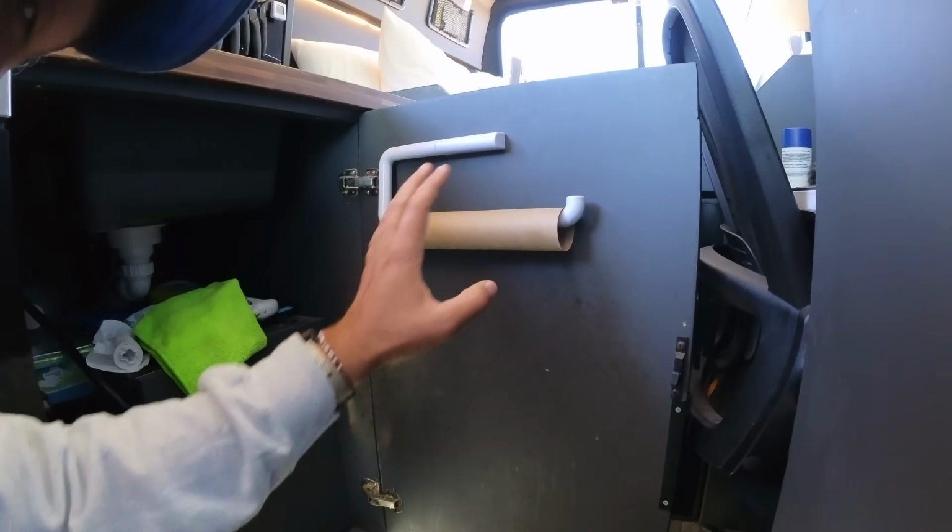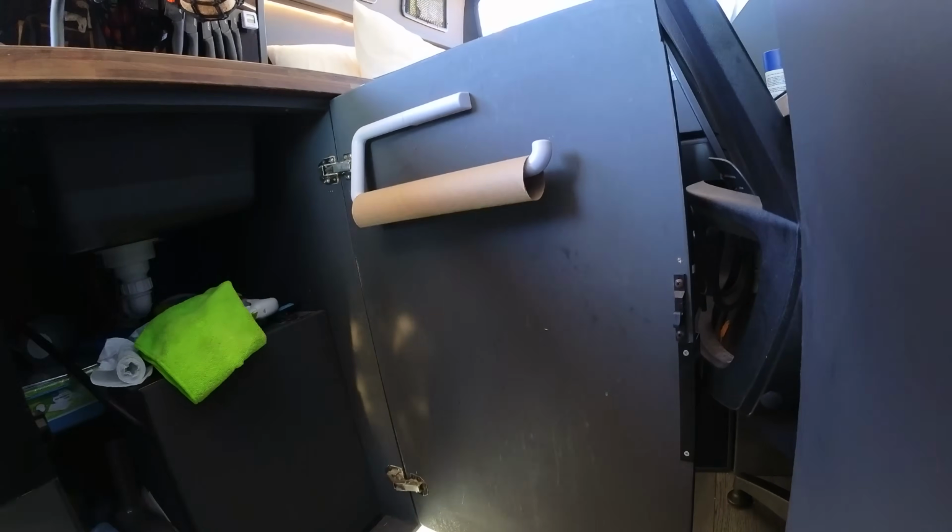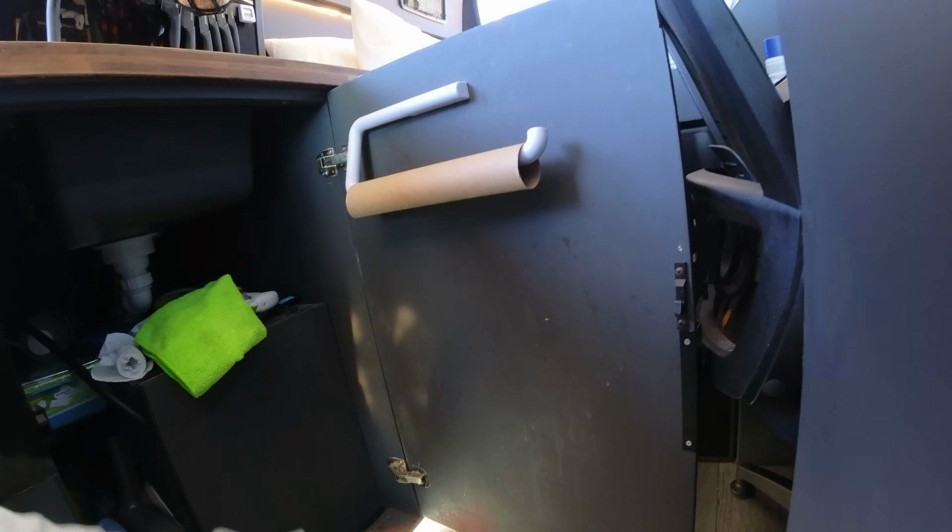And then another new addition is this paper towel holder that is currently empty, that is stuck to the back of this cabinet, which makes it easy for me to grab paper towels when I need them and also keeps them out of the way.